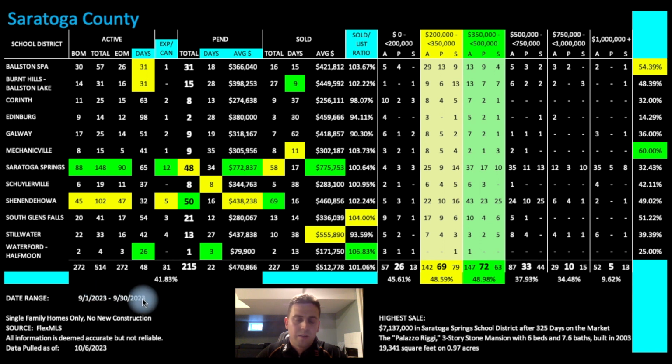Down here we have the date range. This is just legal stuff that I have here. These are single family homes only, no new construction. New construction gets listed funny in the MLS and it screws up the numbers. They can use one listing to sell 37 homes. And it looks like that home has been on the market for 500 days when really they've used that one listing to sell 37 homes. So that's why I don't use it, because it throws off the numbers.